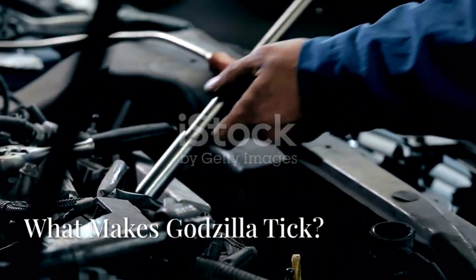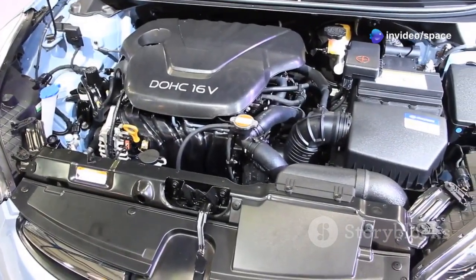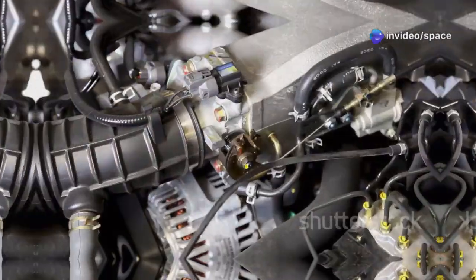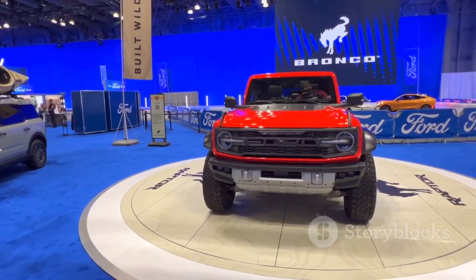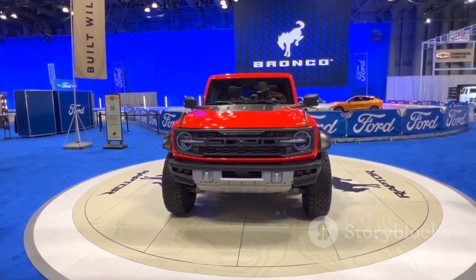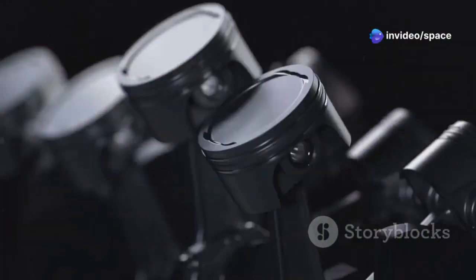Alright, let's get down to the nitty-gritty of this Godzilla engine. What are we actually looking at here? First off, that displacement: 7.3 liters, that's 445 cubic inches in old money. That is a serious amount of swept volume, folks. To achieve this, Ford has gone with a traditional overhead valve, or pushrod design. 2 valves per cylinder. Simple, robust, and compact. It's a proven layout for making big torque.